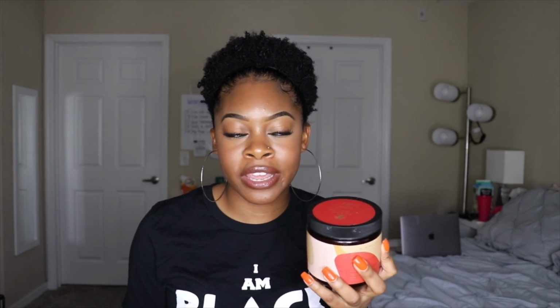Since I do co-wash my hair almost every day, I make sure that I use a really good product. This new Jamaican Black Castor Oil co-wash from As I Am is amazing. I love it because it has the Jamaican Black Castor Oil in it. It has vitamin E oil in it. It keeps my hair strong. It keeps my hair hydrated, but it still cleanses it when I need it to.